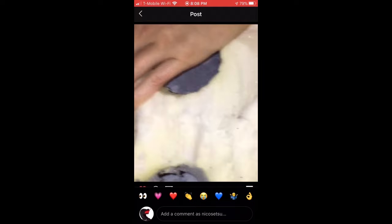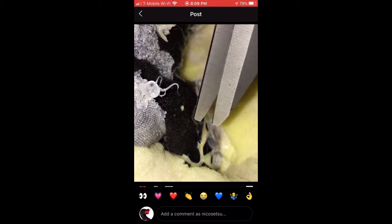Like this, you can see right here, even in comparison to the scissors, that is ridiculously sharp, and that can seriously injure somebody. So please, this is not even a joke. Like this is. There we go.